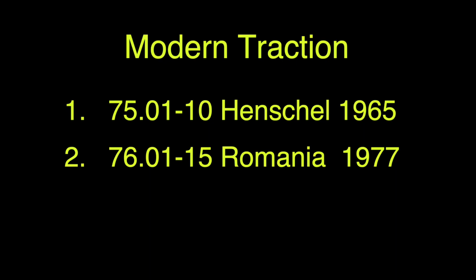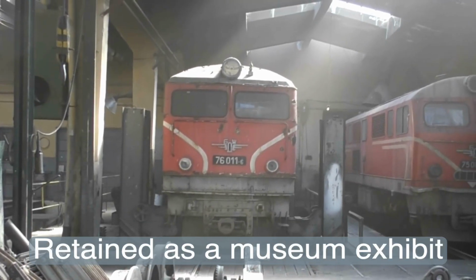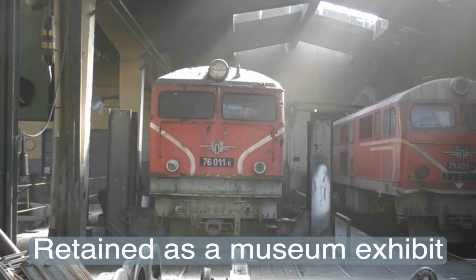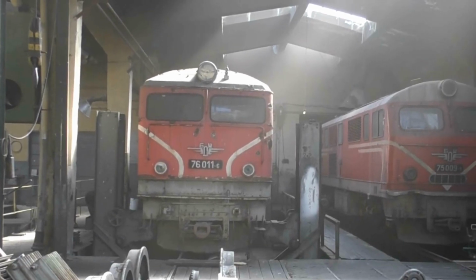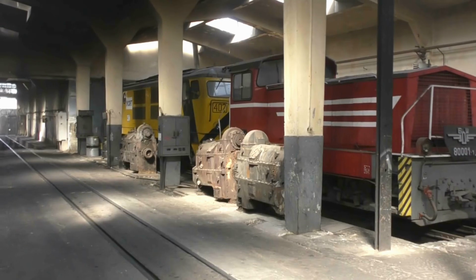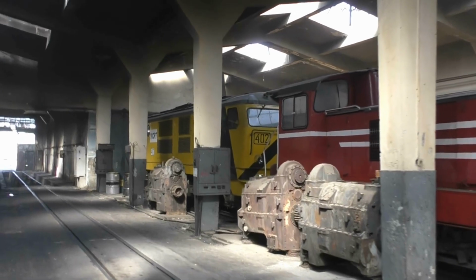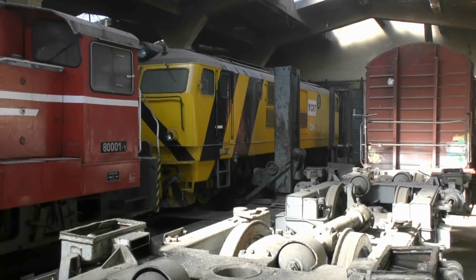When more locomotives were required, the 23rd of August factory in Romania built 15 very poor copies of the Henschel engines. They didn't remain in service for very long. In 2010, 2 Class 76s were reconditioned and prepared for sale to Argentina, although only one was eventually sent. The remaining locomotive is still in the shed at Septembrai, with its yellow livery for the Rio Turbo coal railway in southern Argentina.